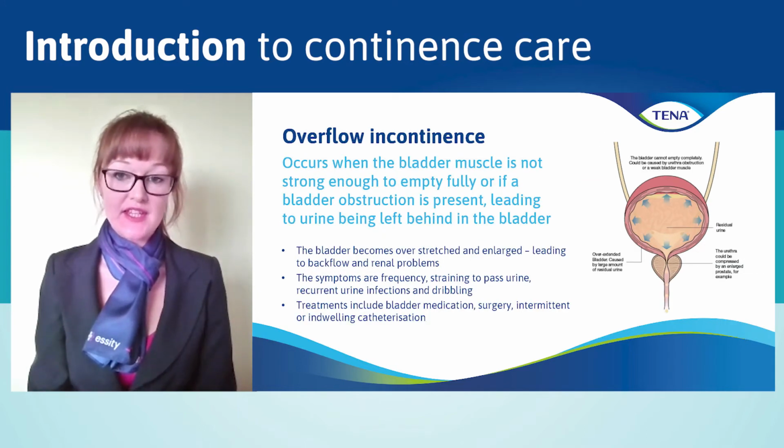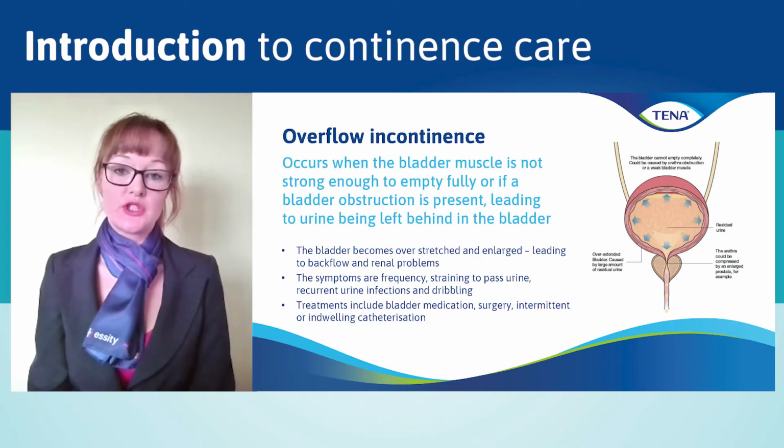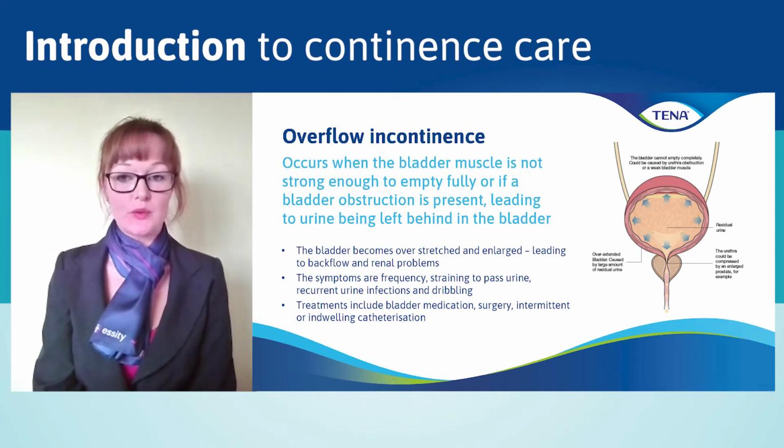Overflow incontinence is the involuntary release of urine due to a weakened bladder muscle or to a blockage.